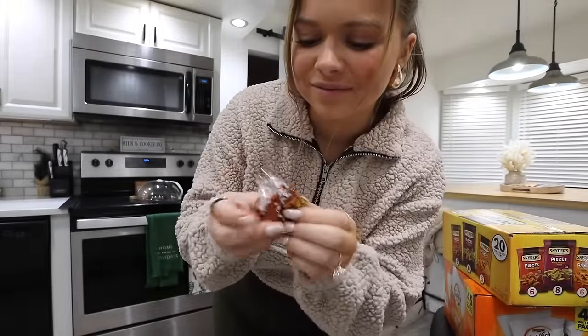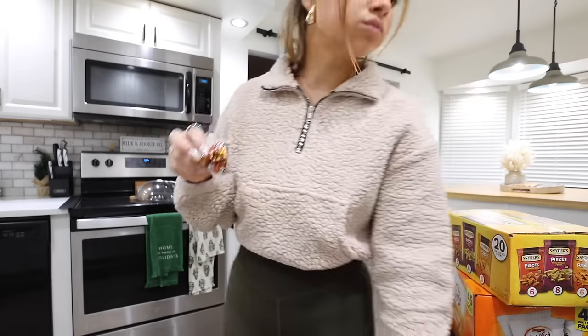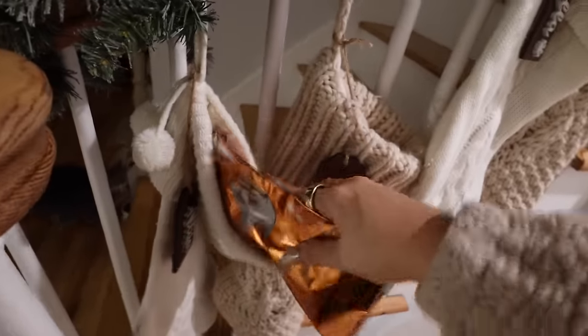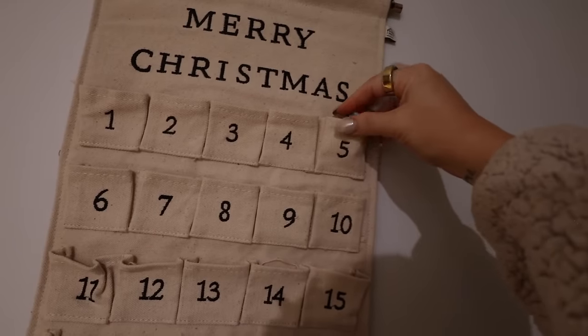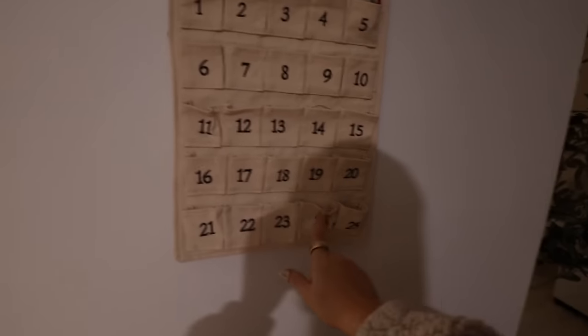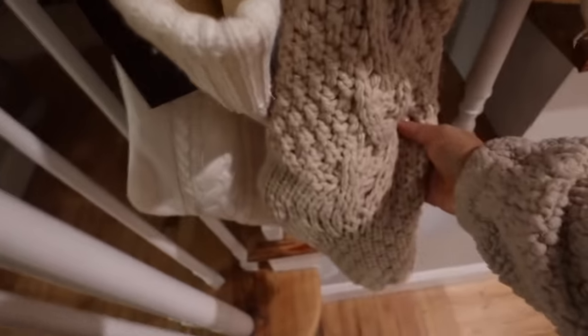Don't tell no one. Wow. How much do you guys want to bet that I'm going to eat one every day and then be gone by Christmas? If you're not putting chocolates in your own stocking, you're doing it wrong. Also, I realized we've been forgetting to do this, so I moved it to 5. I'm a person that does it by the day of the month versus the countdown. I don't know, just works better in my brain that way. Yes. So far his stocking is literally full of chocolate.